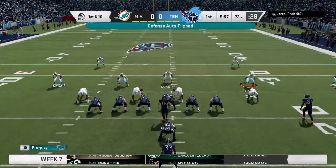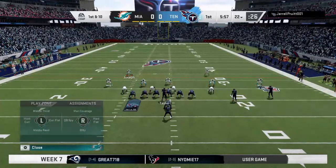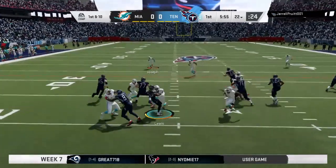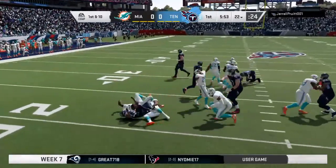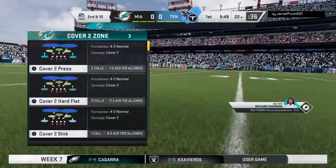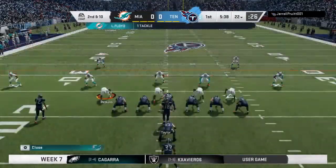Here we go. Squeeze. 8, read. Now a carry for the shifty Dion Lewis. And right away they're going to stack him up right at the line of scrimmage. Call it no gain on the game's first play. And it's second down now.